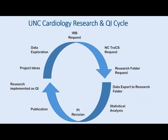Then I request approval from TRACS to export my own data set for purposes of this project. TRACS provides us with a research folder, which is under their authority and surveillance. And then we can export the data sets onto that research folder, which are shared among our team, which now includes statisticians as well. And so we meet with them regularly, and the PI will revise what's on the shared folder with the statisticians and go back and forth until it's ready for publication. And then ideally, our work is re-implemented as quality improvement, and the process continues as we iterate towards higher quality and ways to innovate better practices.